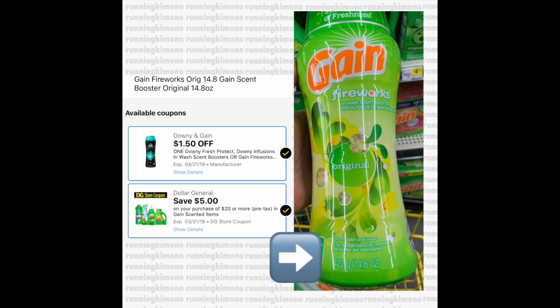And just to give you a visual of how this thing works, as you can see, I grabbed a 14.8 ouncer of the Gain Fireworks. This has been the most contentious piece of the puzzle for the 5 off of 20. And as you can see, the $1.50 coupon along with the 5 off of 20 both link to this one specific item. A lot of us were scanning the smaller one, and the $1.50 coupon wasn't attaching, but to this bigger one, yes, it's working.